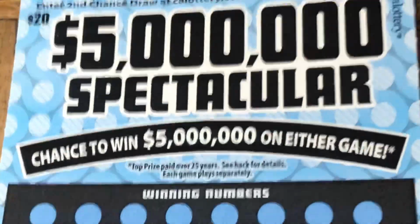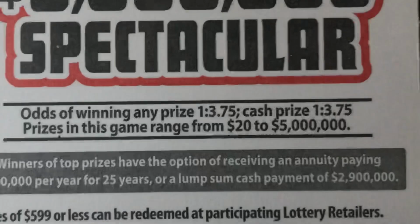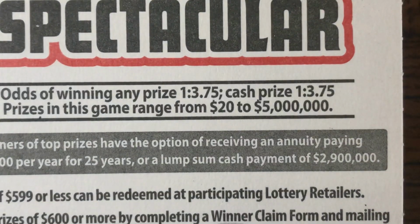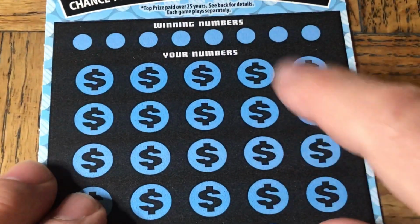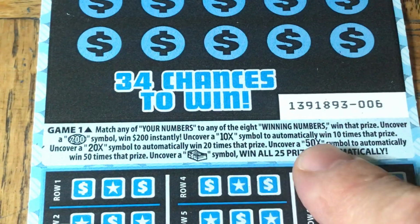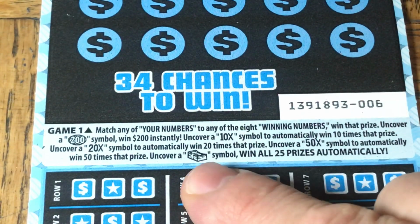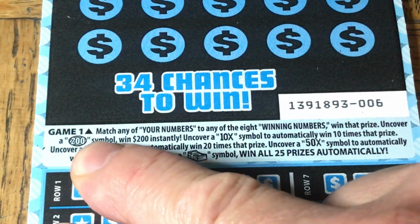Next up are our two larger tickets, the $20, $5 million spectacular. Odds on these are 1 to 3.75 for the any prize or the cash. No ticket win, but there are $20 prizes, so same diff. Ticket 006, ticket number 6. And let's see, on this one, get a match, of course. We can also get a 10 or 20 or 50x multiplier. The old mattress there for an instant win all, or the $200 instant win.